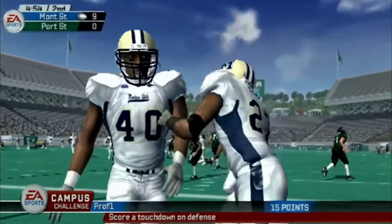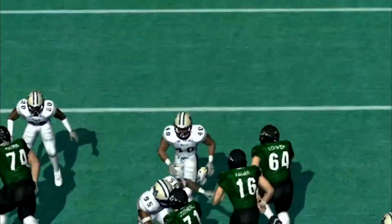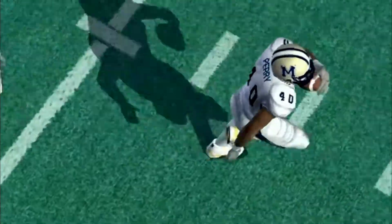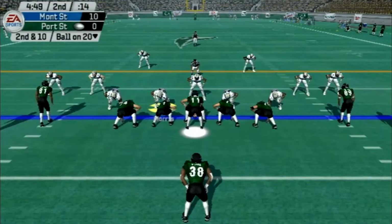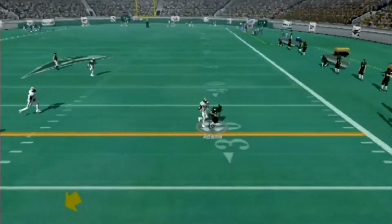Touchdown, Montana State. A scoop and score. Darren Perry just does it all on his own here. Take a look at this. He engages with the fullback, gets to the running back there, forces the fumble, scoops it up, and takes it 20 yards to the crib. The Vikings find themselves down by 2 possessions now.